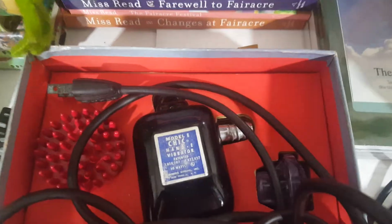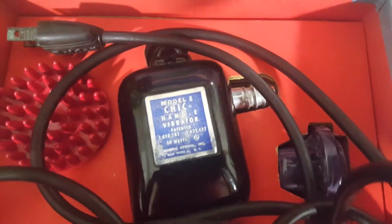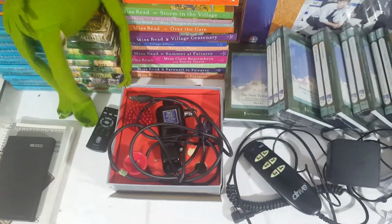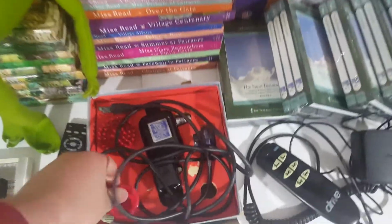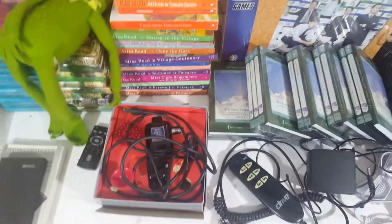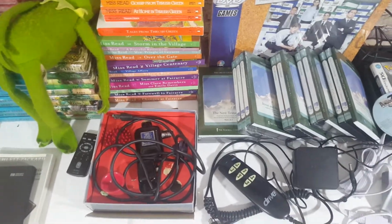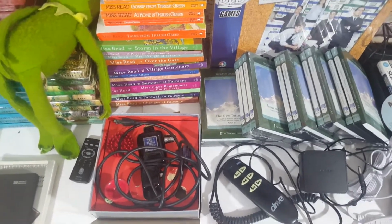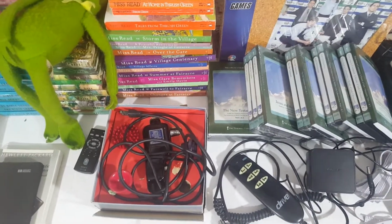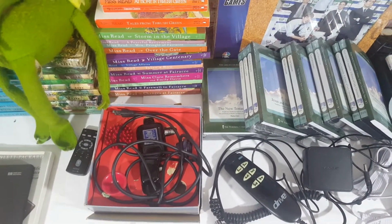If you're a kid or something, but it's called a Chic Handy Vibrator. It's really meant for massages, not for other activities if you partake in those, but it's really just to put these little tools on here and massage your neck or back. It's an older one. Thing's actually kind of a little loud and doesn't seem like it would be soothing, the noise it makes, but it does work.